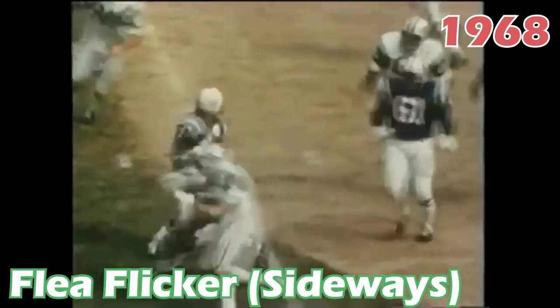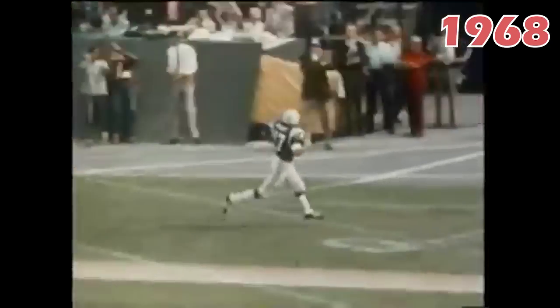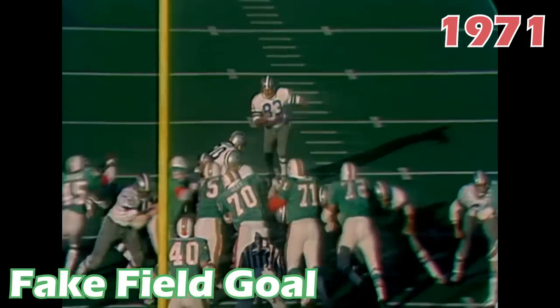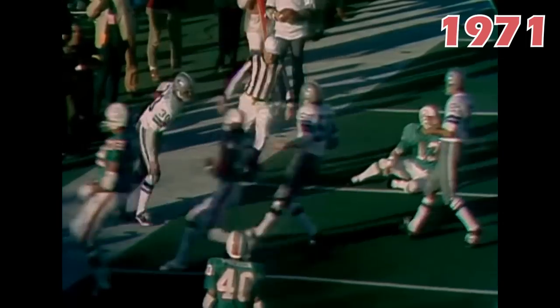Nobody ran the flea flicker better than John Unitas and the Baltimore Colts. And it's Dan Reeves to hold for Mike Clark. He has one field goal to his credit. Fake, here goes Reeves. He has the first down at the 13-yard line.